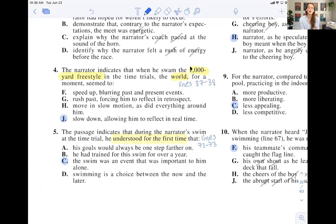So if you are finding the information in the passage and you come up with an answer, and then you look at the answer choices and none of them match yours, don't pick the one that just best matches it. Go back and make sure that you actually found the right part of the passage and that you actually fully understood the question. So reread the question before picking an answer choice that is kind of a forced fit to whatever you found.